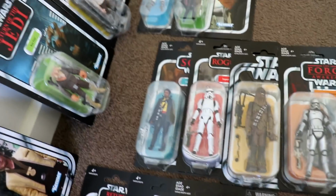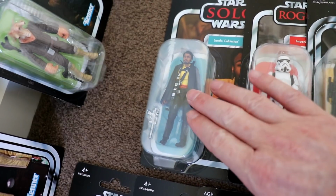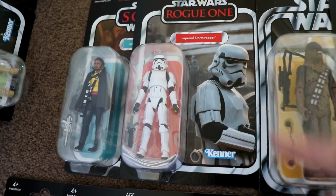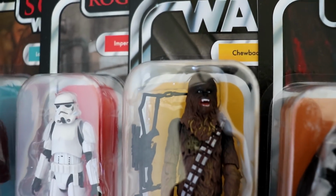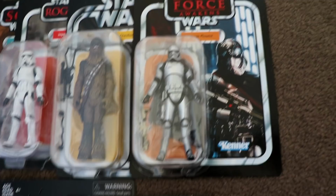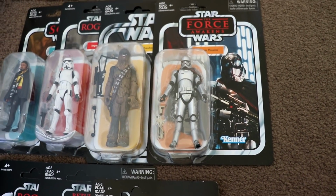On to the next wave, Wave 5. They went all out and gave us 5 figures, but you can see the gap that I've got there. That is where the Elite Praetorian Guard would go, but I don't have that figure. But I do have this awesome figure of Lando. The definitive collection, that's the best Stormtrooper they've ever made in 3.75 inch. This is Chewie with that face. I'll get in close to the face, look. Terrific. And Captain Phasma. Look at the chrome on there. It should have been vac metal.